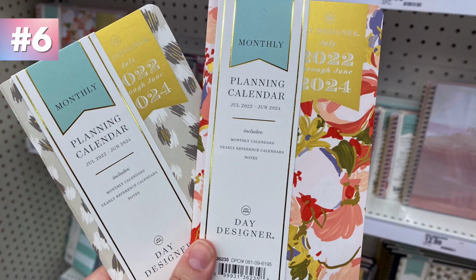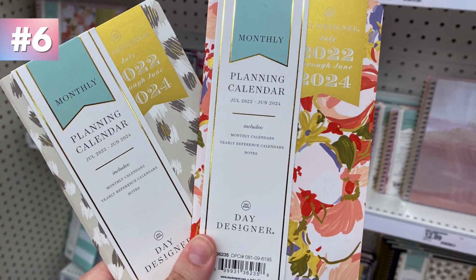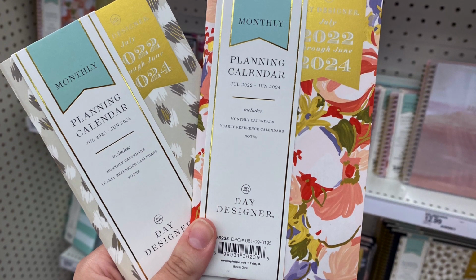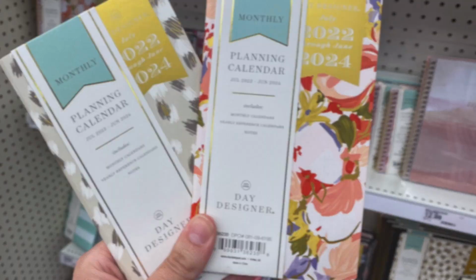And lastly, from Day Designer, I feel obligated to show this to you, even though this is the most impractical planner in the universe. I shouldn't say that. It's just that I could never use this, but maybe this would work for you. And since I'm showing you all, I want to be fair and show them all to you. This is a mini monthly. When you look at this, you can see that it says July 2022 through June of 2024. So this is a 24-month calendar. So you get in here those monthly calendars.